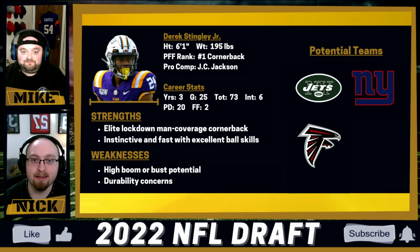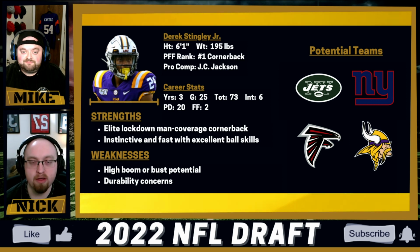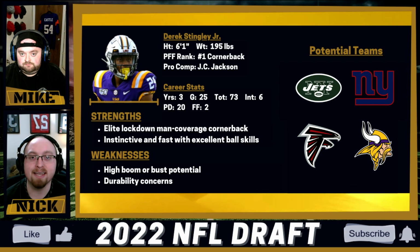And last but not least, the Minnesota Vikings. We saw that defense last season, absolutely abysmal. Patrick Peterson was somehow their best corner, and we know that he is just a glimpse of what he used to be. This secondary is so poor, and Derek Stingley can take them a long way. Derek Stingley's skill sets coincide exactly with how they love to run their defense. Heavy pass rush, strong man coverage ability. I think it's a perfect fit.